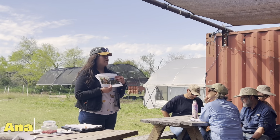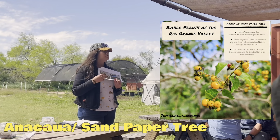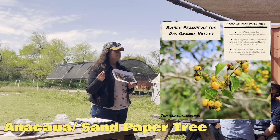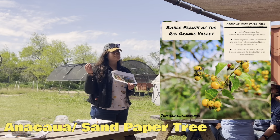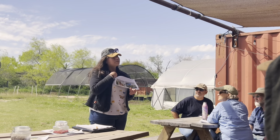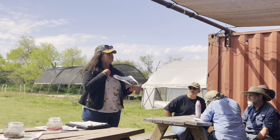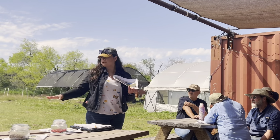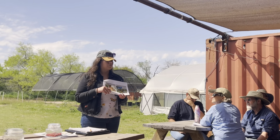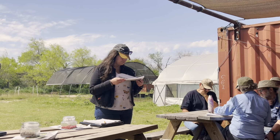And then right next to that we have anacua, or the sandpaper tree, which we were exposed to today. It has fruits that when mature are orange to red, and they're very sweet. This is the first native plant that I ever ate, anacua, and it's really good. I encourage you to have it on your property, probably not next to a cement thing, because it does drop a lot of fruits and it can get quite messy, but it's very good for wildlife. The birds love it. You could probably make jelly from it. It's one of those berry-like species.